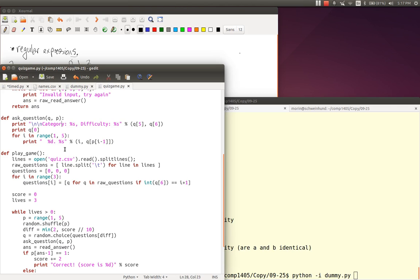So there was this whole sort of remembering which part of the array was which part of the question. And the point of object-oriented programming is, well, actually, you can do better than this. Why not just give these things names that make sense, not just indices in an array?